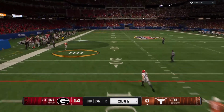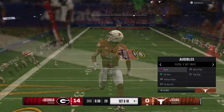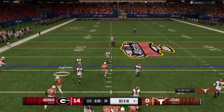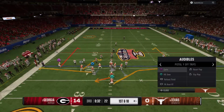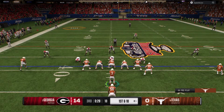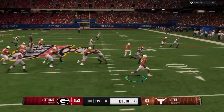He'll take a deep shot. And he is wide open for a huge gain. First down at 10. Boy, when you get a one-on-one opportunity, you got to cash in on it. This Texas receiver makes a great play to be able to come up with a big gain. This defense cannot just load up on the run game and the quarterback and leave these receivers one-on-one.